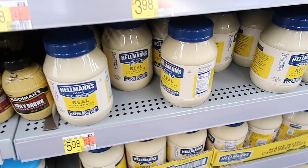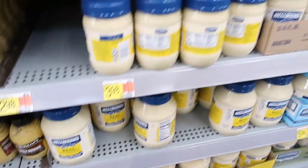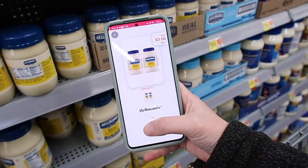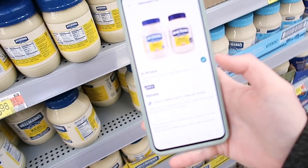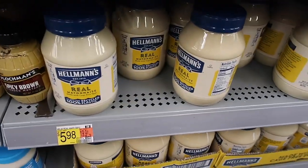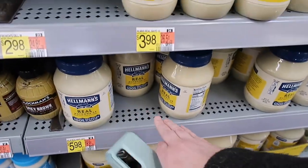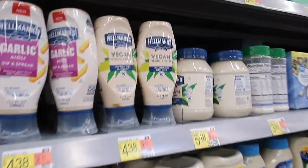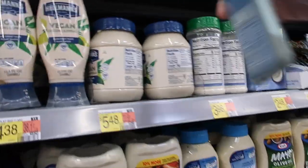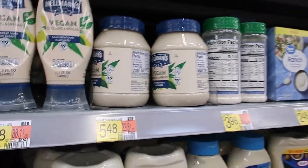Here we have the Hellmann's, again, regular price $5.98. You would pay $5.98, but then you can submit your receipt to the Shopkick app for $3 back, and then you can also submit your receipt for $3 back with Ibotta, making this a 2-cent moneymaker. You can also get the squeeze bottle, but these are 20 ounces and these are 30, so I feel like you get more, and you can always put this in a squeeze bottle if you have one. I know there's an extra freebie that you could do with the vegan mayonnaise, but I'm not doing the vegan one, but it ends up becoming a moneymaker for that.